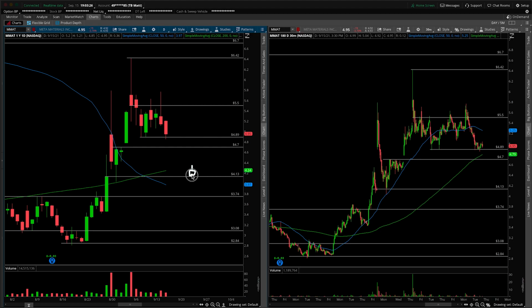So if we start printing hammers, indecision dojis, basically anything that makes you question whether the pullback is coming to an end, can we flip long over these highs and get back up into some of the range which we had in here? That would be the first place. And then again, the same thing holds true for $3.74. A close underneath 3.74, not interested in Metamaterials until, again, momentum really picks up and it wants to prove that there is potential for a large upside move.